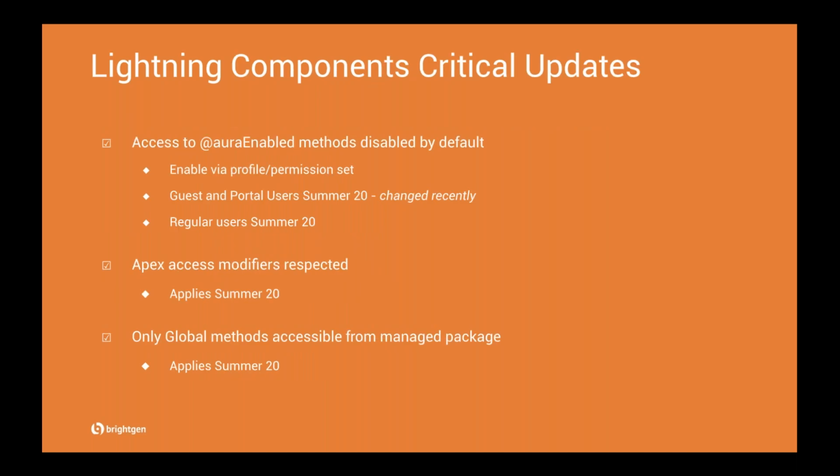Lightning components have some critical updates. So access to Aura-enabled methods in Apex classes will be disabled by default, and you will have to enable access to the classes via profiles or permission sets. This applies to guest, portal, and regular users. The dates of these seem to have been a little bit all over the place prior to this release, but now they've all settled on summer 20. Originally, the guest and portal users were going to go early, but that changed a couple of days ago.